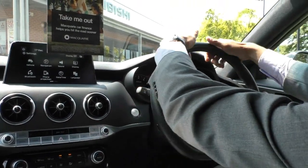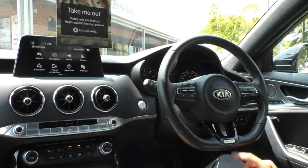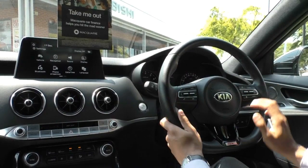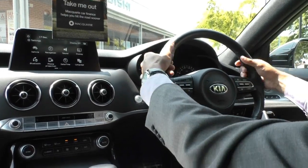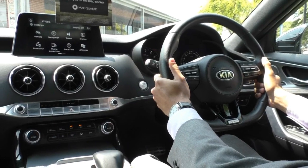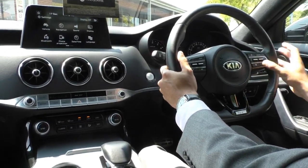Taking a look at this beautiful leather stitch steering wheel, beautiful design. Being the GT model, you get the really nice GT badging just under here and the Kia logo right in the middle there, so you know exactly what you are driving. Get this really nice piano gloss finish on the bottom of the steering wheel, a nice leather stitch. It does have 2 different textures as well, a bit more extra grip here as well, and slight cooling through the actual steering wheel.